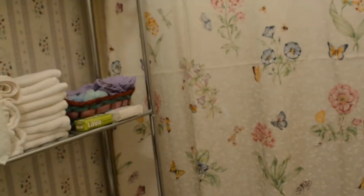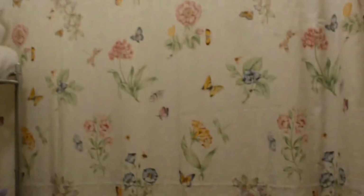This is how we're dealing with towel storage right now. Space is at a premium, and I've covered up that bathtub for you. But let me uncover it and show you why. So this is a pretty funky setup.